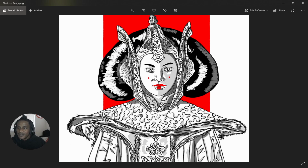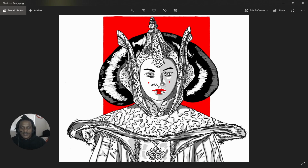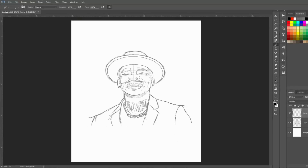But I enjoyed working on the fur parts here, and then the shadows off her face, and of course the accent reds here. That was great, and then the reflection of her hair. It was a blast. I love this one. I would say it has to be in my top five that I've done.